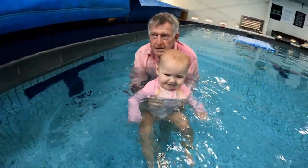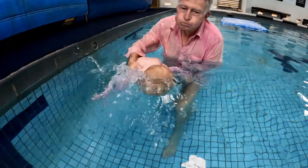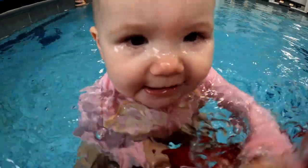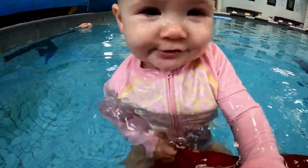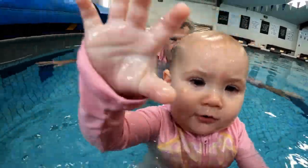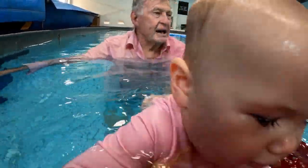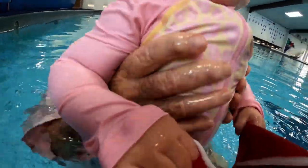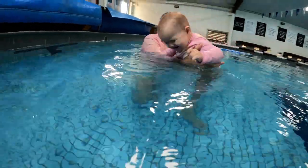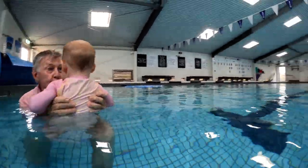Our job as teachers, parents, grandparents, if we're looking after young children, and actually teaching young children, is to understand what stage they are at and then give them lots of practice. Lots of practice in the water gives them the opportunity to explore, and exploration is how young children learn. Practice lots of turns, practice lots of floats, give them lots of assisted swims. These are the things that are very important in infant aquatics.